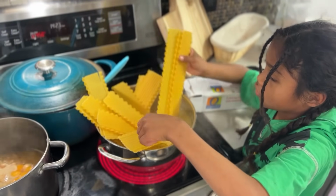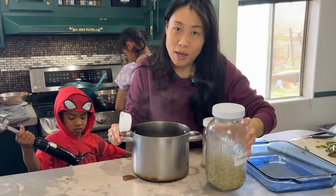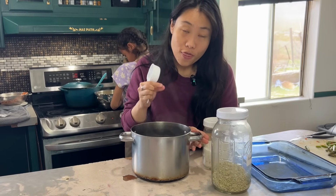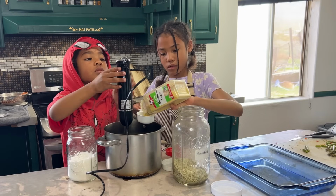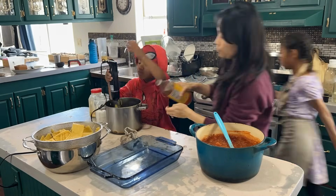lasagna noodles. All right, we are making some sauce. We may need some hemp seeds because we want to make sure that this is nice and creamy and thick. Don't forget, we are seasoning it with salt and onion powder and nutritional yeast just for some added cheesiness. And then we're set up to make lasagna.